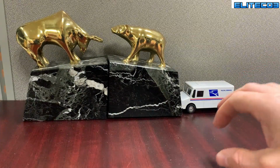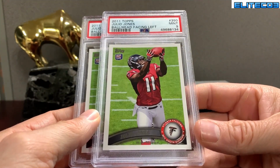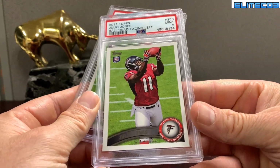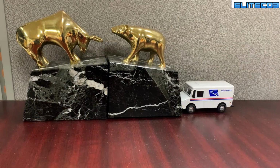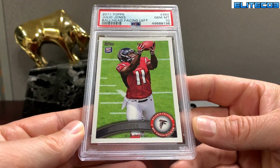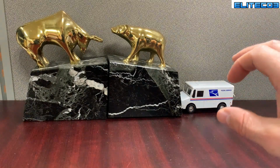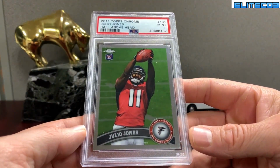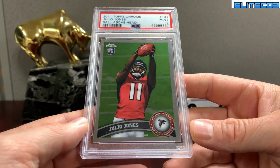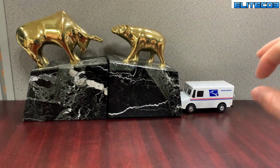Just get used to that. A couple of these Julios. It's like the ball head facing left, like the ball over his head. This one got a 10. This is ball above head, actually. So, Topps Chrome Variation SP rookie in a 9. Probably some decent value on that one.